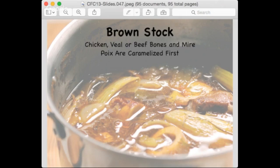and this gives you a stock that has a much deeper, richer color. It should have a rich, dark color. And browned bones and often tomato paste give color to dark stocks.